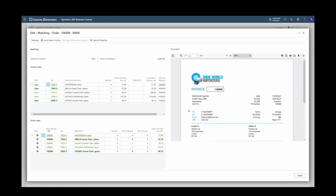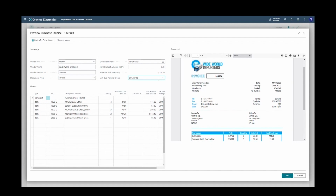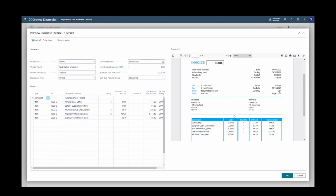So with that, we're all happy that the matching has been done, and we can click close here to go back to the invoice preview screen. And the thing you'll notice here is that, first of all, we've added a comment line here to reference the purchase order that we've matched these lines back to. And you'll also notice here that all the lines here have now been mapped to the relevant item in Business Central for us. And this is all done based off the purchase order that we're linking to. And it will also set the description here as per the PO if it's different from what came in from the vendor invoice.